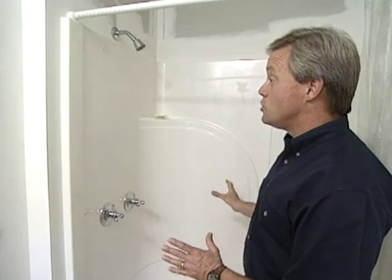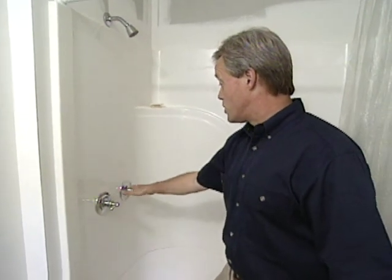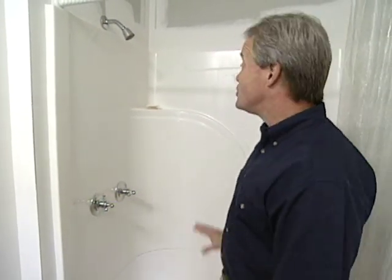And of course, while the unit was being installed, we installed new pressure balance valves at the same time. Now this is a great product for a remodeling project like this. Speaking of products, next is our best new product.